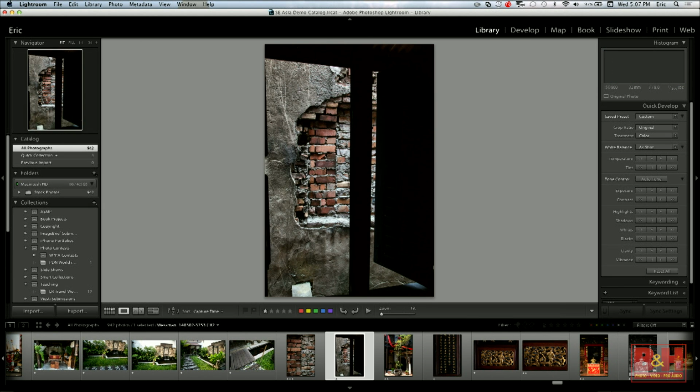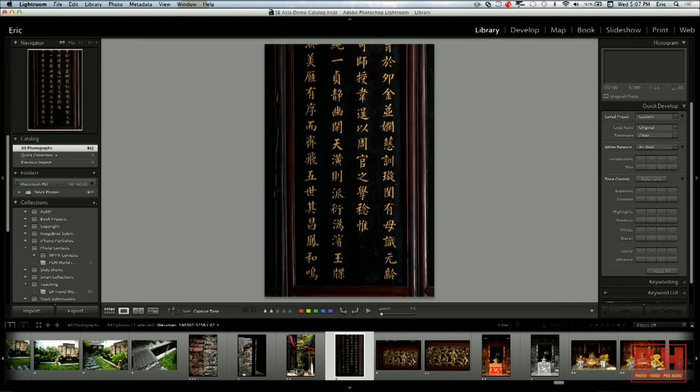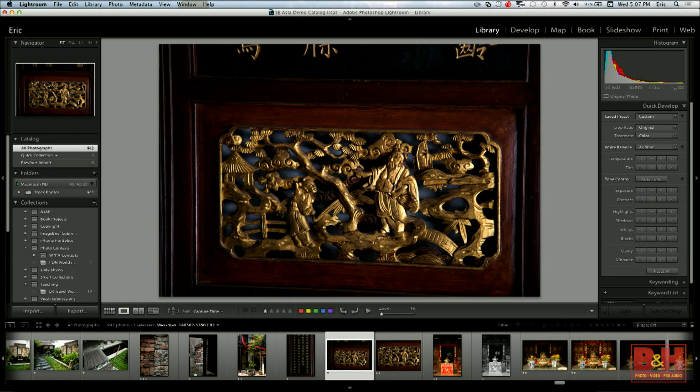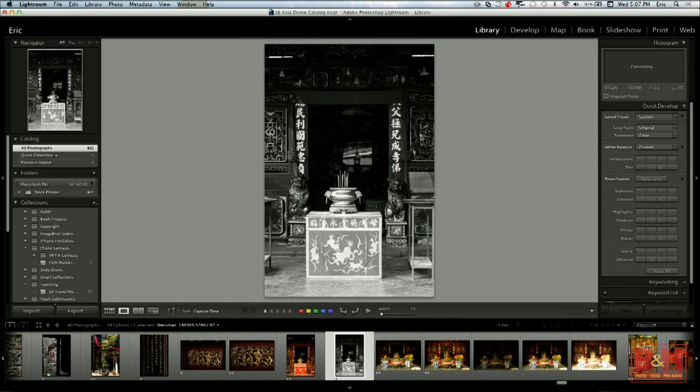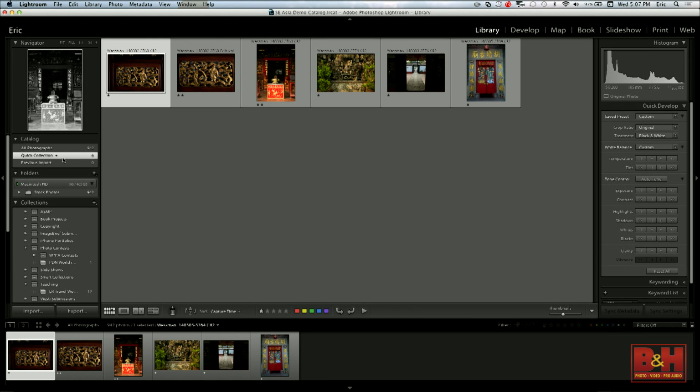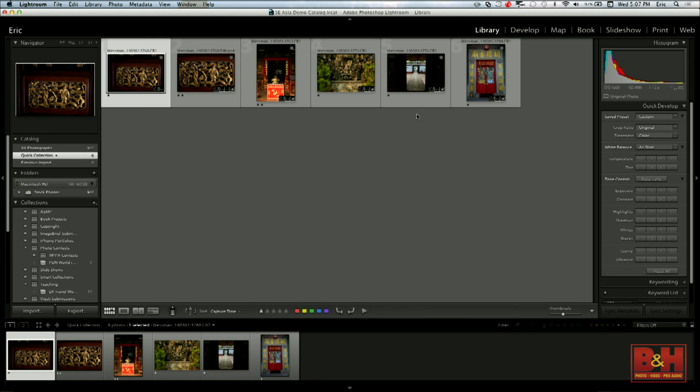Or if you are in the Loupe module and you're just arrowing through, I'm using the right arrow key to go through. When you want something to go into the quick collection, you just click on the B key, and that adds it to the collection. And you can just go through and put together a slideshow quickly like that. And then once you have the images, you can tap on the quick collection and you can do what you want with them. You can also make them into a permanent collection.